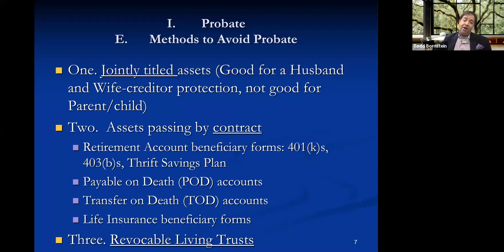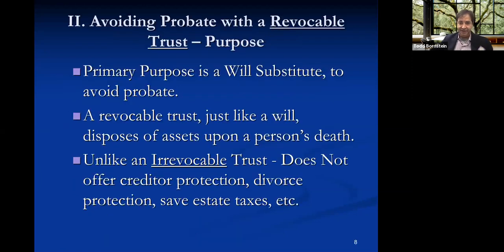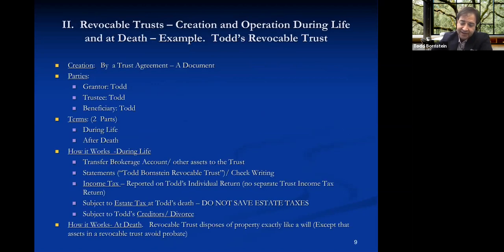Okay. All right. The third way of avoiding the probate process is by using a revocable living trust. And so I will explain that. All right. Again, a revocable trust, really the sole purpose is avoiding the probate process. And this is what a revocable living trust is. Okay. A trust is created by an agreement, and it's a written document. So it's just like a will that you've seen that may be a bunch of pages. A trust agreement is written out, and it describes what happens to the property, and it sets forth what the terms are that governs the trust.